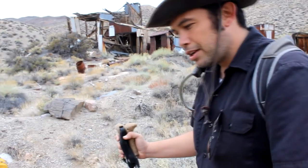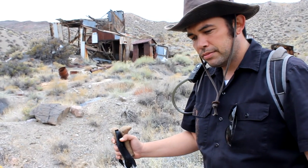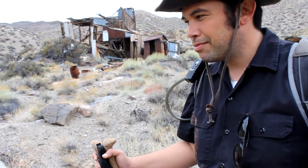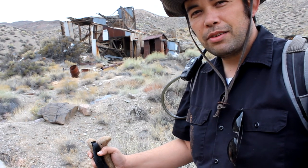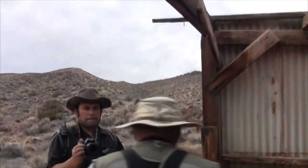You see a lot of what look like alcohol bottles and canned goods. The food of champions. As we said earlier, you can tell by the rock here that these tailings, there's not that much tailings for a very productive mill.